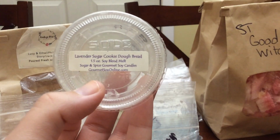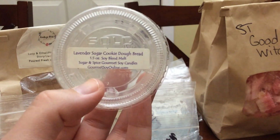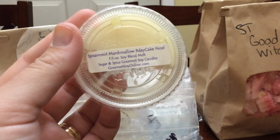Then I did a lavender sugar cookie dough bread. This is one of my favorites. I really love this one. I really hope that she either opens for customs or another vendor I find has the same scent because I love it. I did half of the Spearmint Marshmallow Birthday Cake Noel.